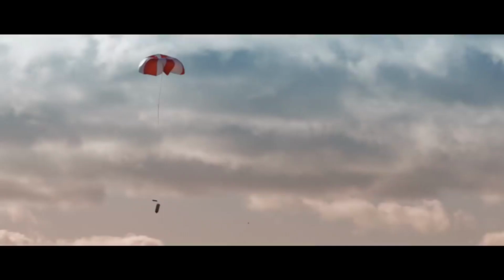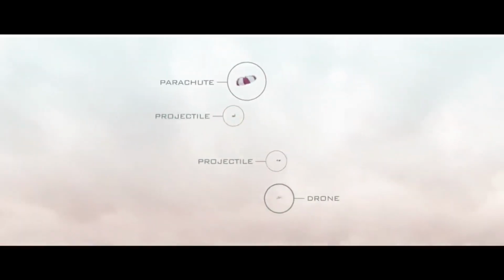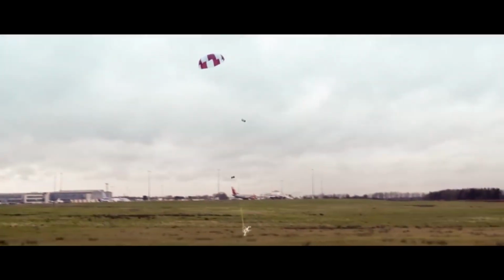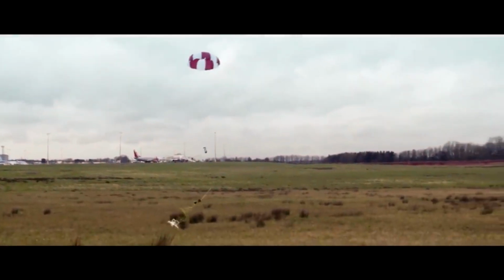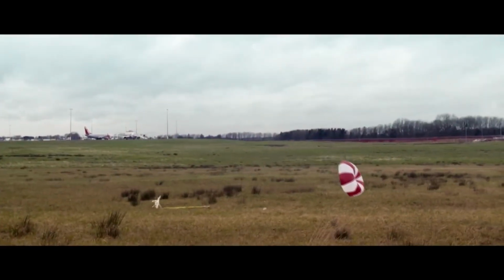SkyWall projectiles can carry a range of countermeasures. The SP-40 includes a parachute which controls the descent of a captured drone. This minimizes the risk of any collateral damage and keeps the drone intact, allowing for forensic investigation and identification of the perpetrator. If the operator misses, the parachute will still deploy and safely return the tethered components for reuse.